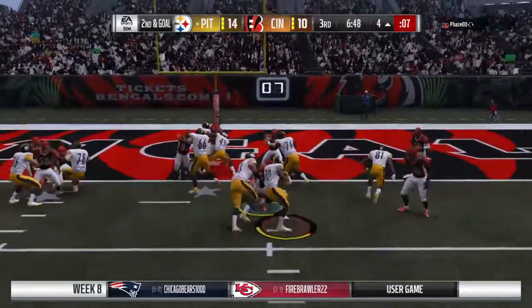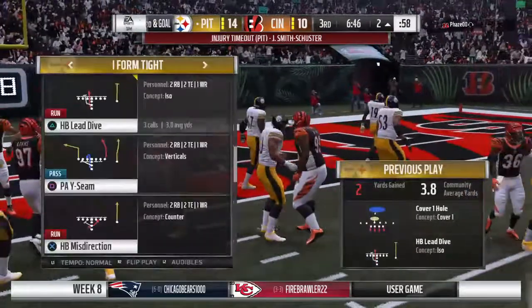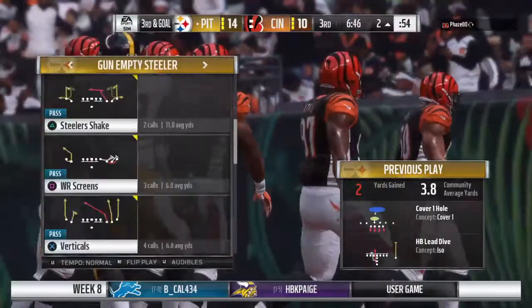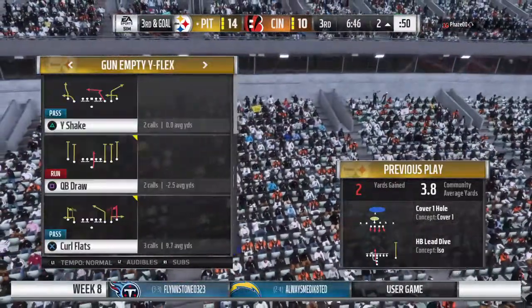He'll get it up the middle. Call it a gain of 2 as they're knocking on the door now. 3rd and goal. Well, he did get a taste the previous week. He got into the end zone, trying his best to get there in this game. So far, he's been denied.